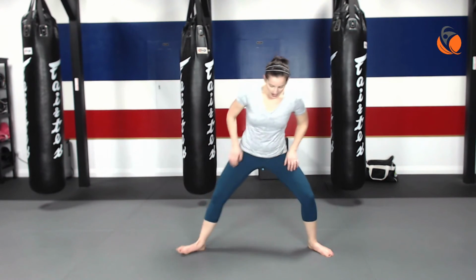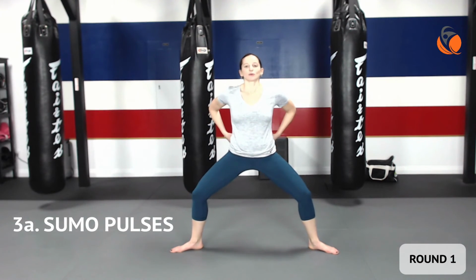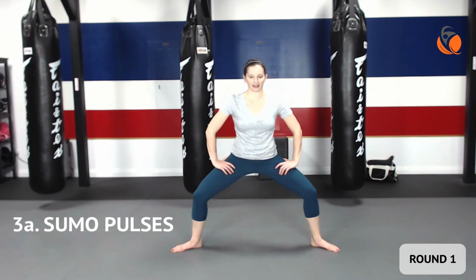You're going to get nice and wide. So this is a wider squat than you would normally do. Toes are going to be out. You're going to sink your bum back, okay? So we practiced this in one of our warm-up videos. You should have had a little bit of practice with this.